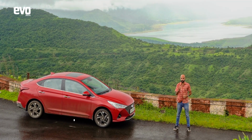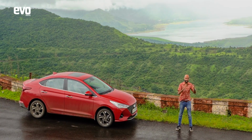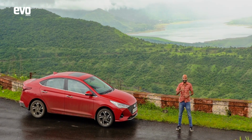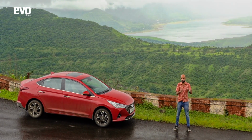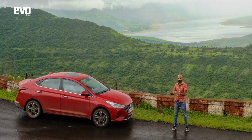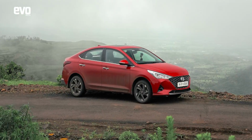We need to do a road trip old school. We need to go discover a road that isn't on the national highway network, on the state highway network. It is off the maps, and yet it is a great driving road. And keeping with old school, we're taking a proper sedan with us today. We've got the Hyundai Verna, and we're discovering the road between Bhor and Wai.